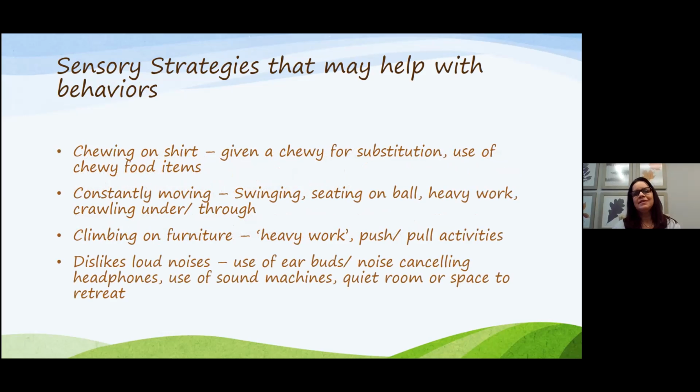So next, I'm giving some examples of different behaviors that we might see and some sensory strategies to work on that. For that child that is always chewing on their shirt, always putting something in their mouth, we might give a chewy. We have called P's and Q's, different kinds of things that they can use to substitute that. We also might use chewy food items. A lot of times if a child does eat gummy bears, I'll say put the gummy bears in the fridge or in the freezer, and that gives more input for them.